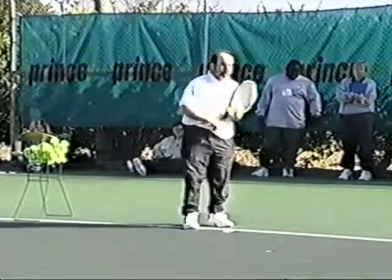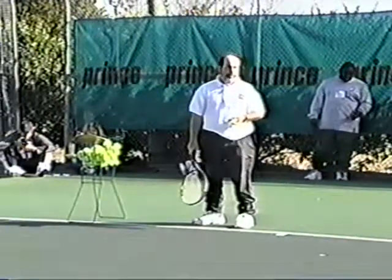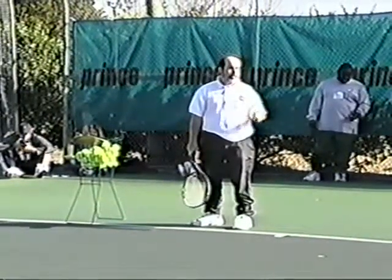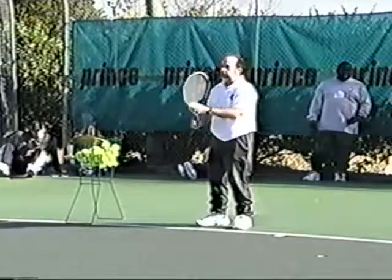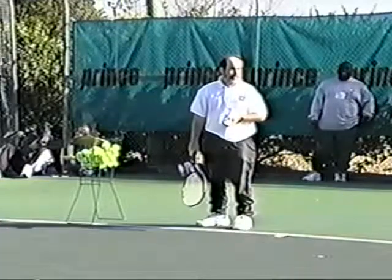Long. How many times do you see a double fault right into the bottom of the net? Because they panic. Teach girls to double fault long. What'll that do? It'll teach them to hit up on the ball. Okay, and now they have a nice deep serve.